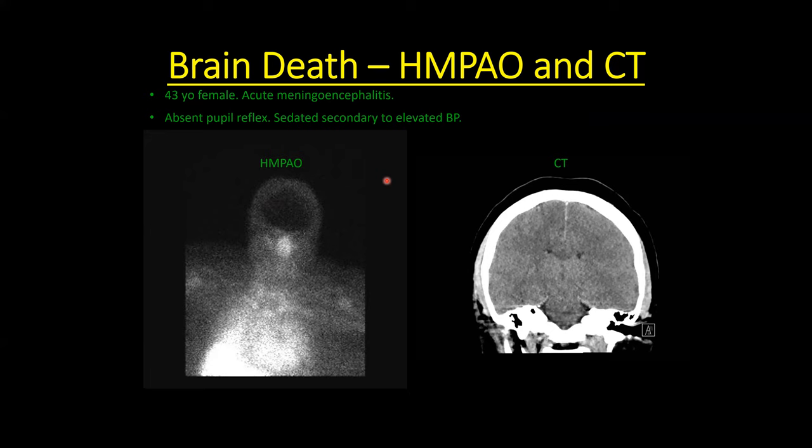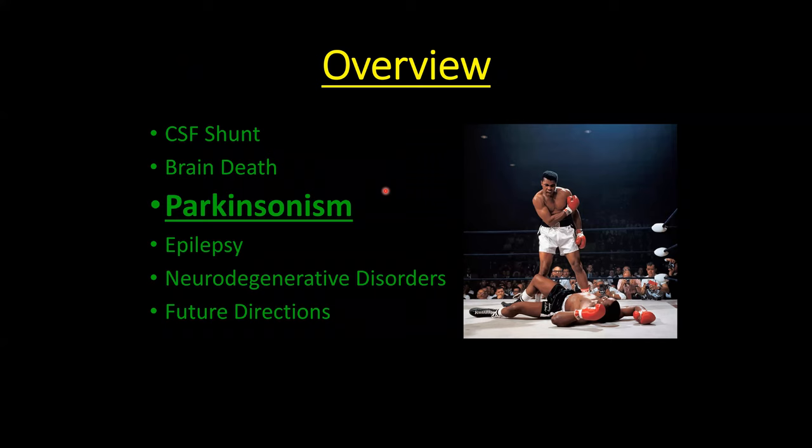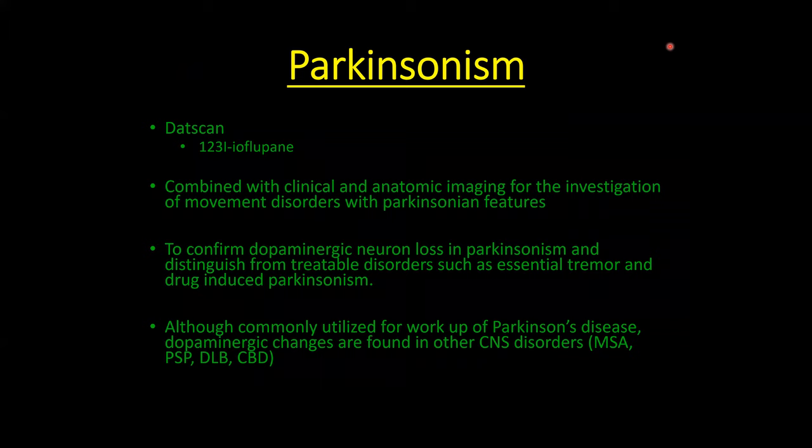So next I wanted to talk a little bit about Parkinsonism. And really, in terms of nuclear medicine, what I want to talk about is the DAT scan. And this is really a test that is combined with clinical and anatomic imaging for the investigation of movement disorders with Parkinsonian features.